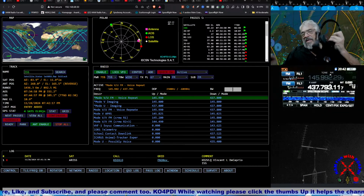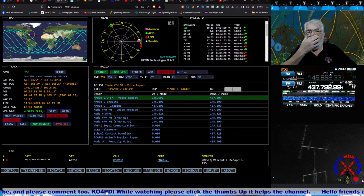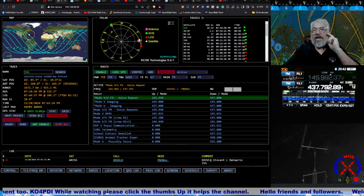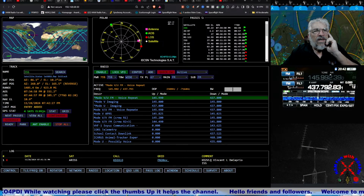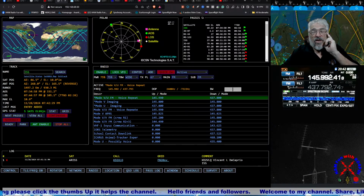Getting like little bits and pieces of call signs and grid squares, but we couldn't actually hear a whole call sign. I gave up on that. I think the next pass will be better in about an hour and a half. What is it, at 9:11? Although, I might be in bed by then. I'm so tired. The turkey fan's working on me.